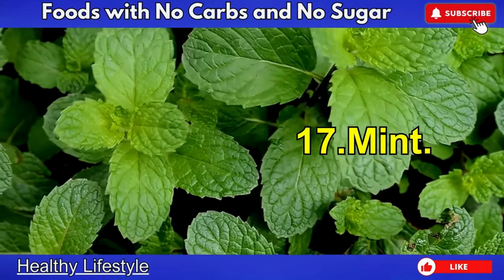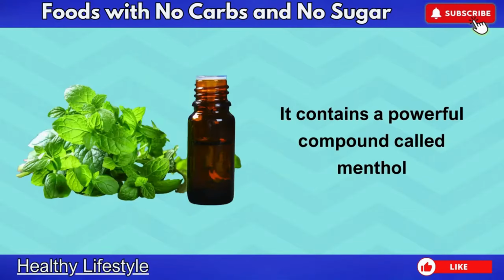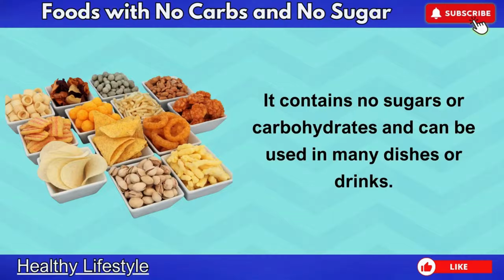17. Mint. Mint is one of the healthiest and tastiest natural herbs available. It contains a powerful compound called menthol which is anti-inflammatory and heals the body from within. It contains no sugars or carbohydrates and can be used in many dishes or drinks.